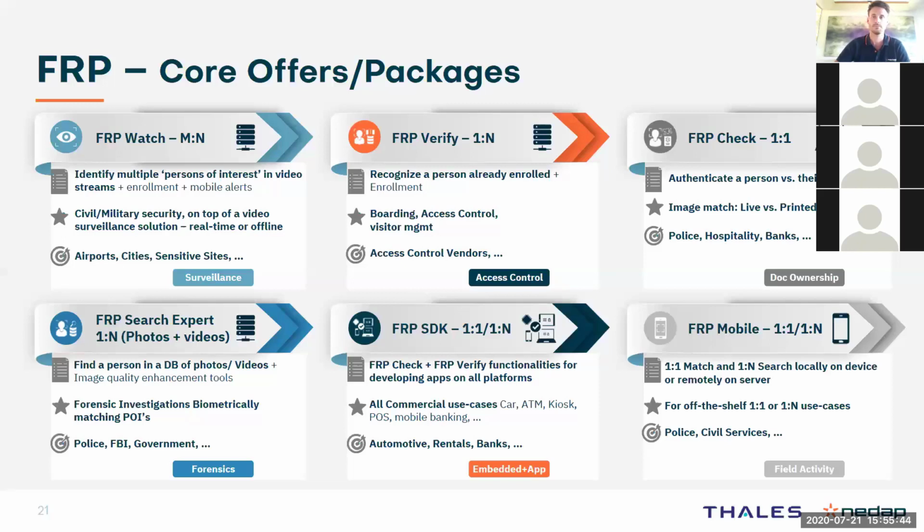I mean, our facial recognition applications. We have an FRP mobile application that provides face recognition for people that are on the move. Even if you're out of network, you can still run this locally on your phone. And then we have SDK and APIs, as I mentioned, so that you can develop and integrate. Next slide.